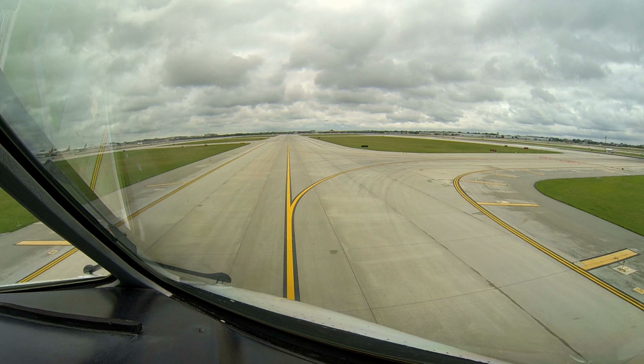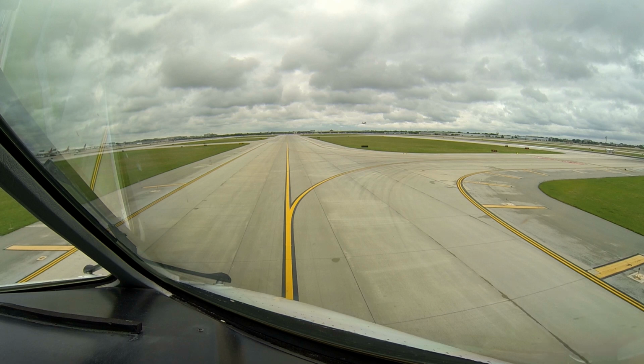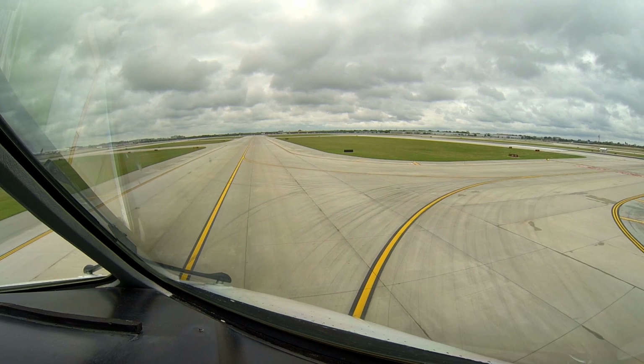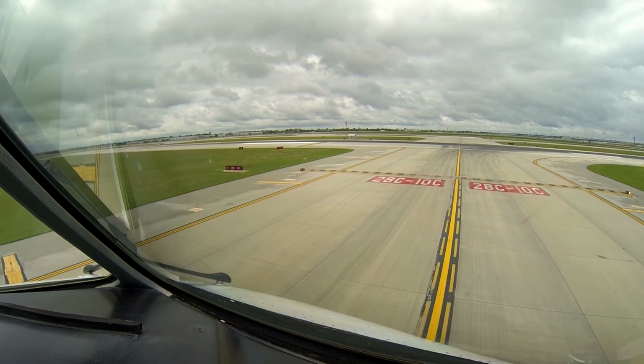Lufthansa Cargo 8226 Heavy, make a right-hand turn on Hotel Hotel and hold short runway 28 Center. Turning into Hotel Hotel, hold short runway 28 Center, Lufthansa Cargo 8226. Ireland 2412 with you on ILS 28 Center. Lufthansa 8226 Heavy, make the right-hand turn, cross runway 28 Center, turn right on Romeo Romeo into parking, traffic's on a 4-mile final. Lufthansa Cargo 8226 Heavy, cross runway 28 Center and taxi to parking. Cross runway 28 Center, taxi to parking. Thank you. Lufthansa Cargo 8226.